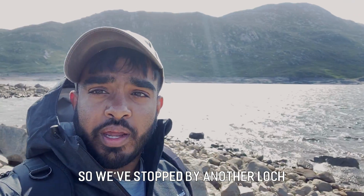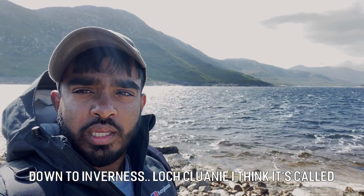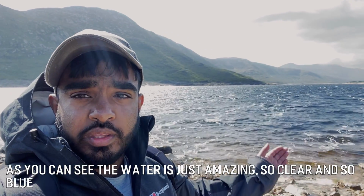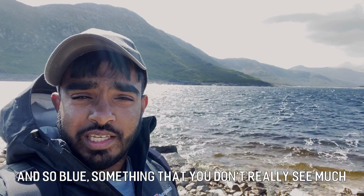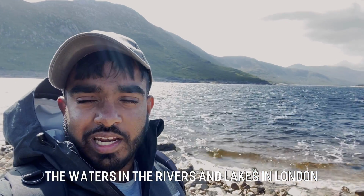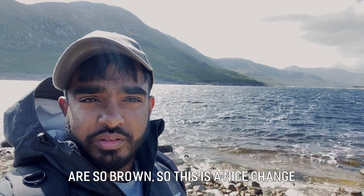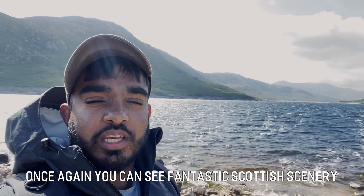So we've just stopped by another loch on the way down to Inverness. Loch Clundy, I think it's called. As you can see, the water is just amazing, so clear and so blue. Something that you never really see much in the UK. All the rivers and lakes in London are so brown, so this is a nice change. And yeah, once again, you see how fantastic Scottish scenery is.